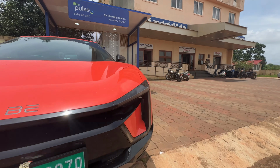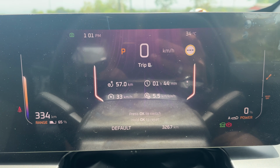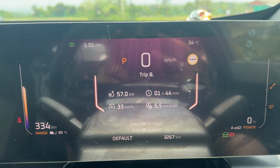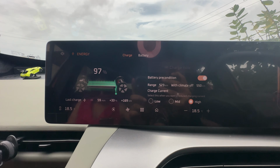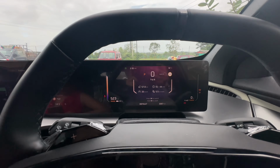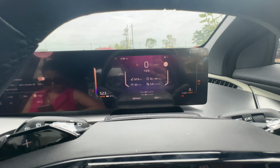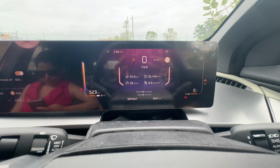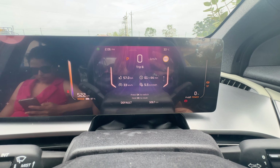Stay tuned. We reached back to Saga Hotel. We have 65% battery left. We have covered 57 kilometers today. So let's get the car charged and then have lunch. Our charging is completed. We have charged the car to 97% right now with Geo BP. It's a 60 kilowatt charger, but there's another car, so we got around 28 to 30 kilowatts. So the estimated range is 522 kilometers at 97% charged.